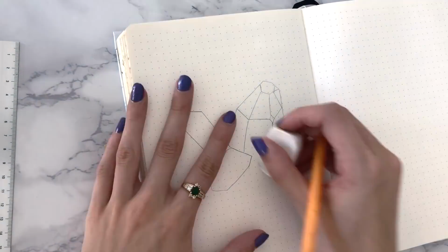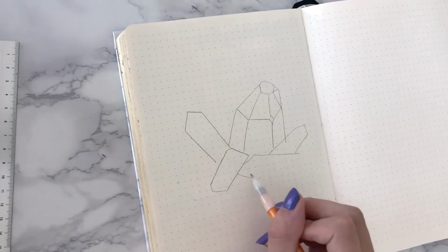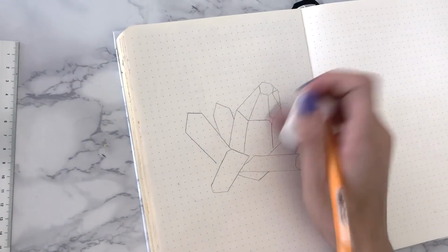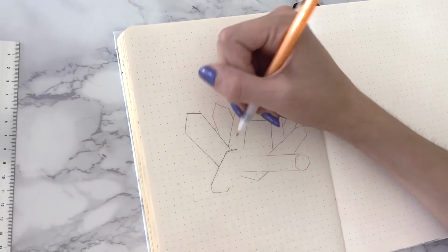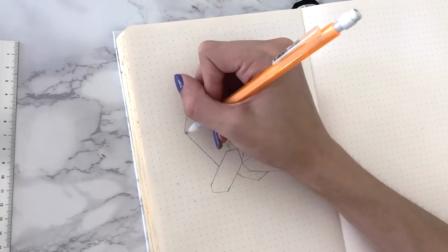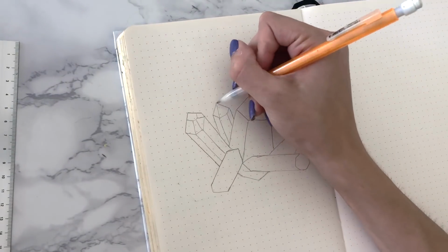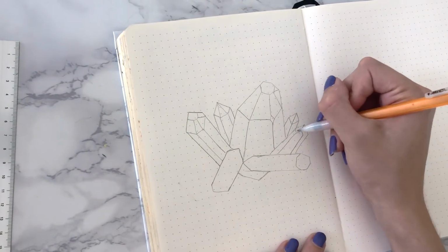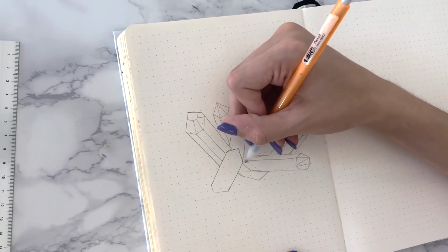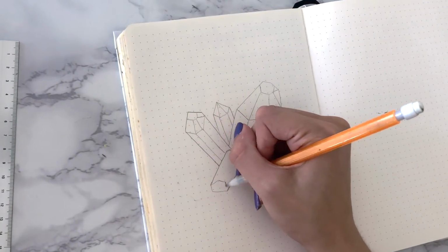And I ended up drawing kind of like a cluster of crystals, and I thought maybe I could make it into like a terrarium, the big one right there. So you'll see I start kind of drawing some plants inside there, and then the plant theme kind of took over this page, and I ended up drawing a big plant all over the page. So that's kind of how my process works for whenever I do drawings.